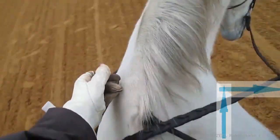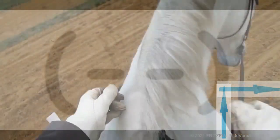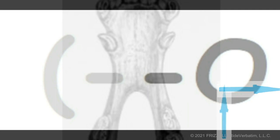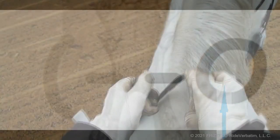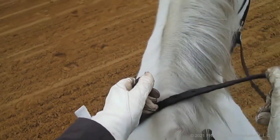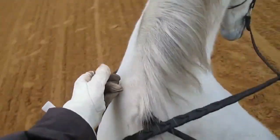You can imagine what this will do to the bit. Now the bit, therefore, is gently moving at a right angle in space, and the horse will follow the bit. The bit does not take his head around. It does not pull his head around. Your horse has already been taught to follow the bit.